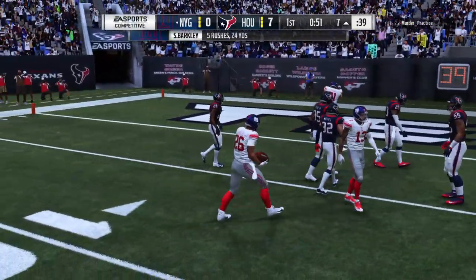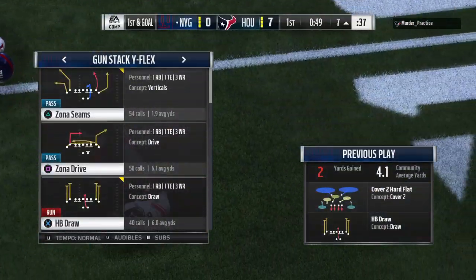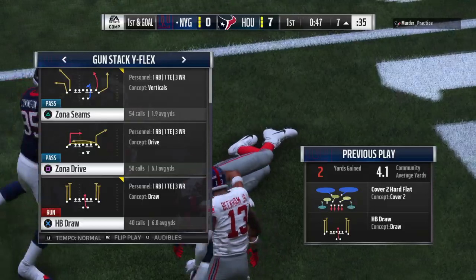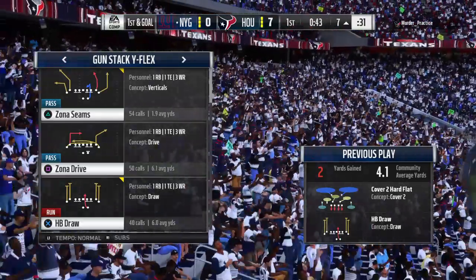They give them 2 yards there as they're set up now with a 1st and goal. It's nice every now and then in this game not to see people overthink it. Just hand it to the old reliable guy. Let him pick up the first down.